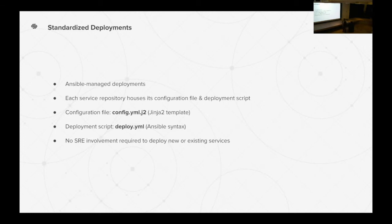The main driver for this was that you should not require involvement from SRE to deploy your service, and we want to make it self-service where you as a developer have complete control over not only your infrastructure for your service, but your build and your deploys. SRE would not like to be a blocker for that.